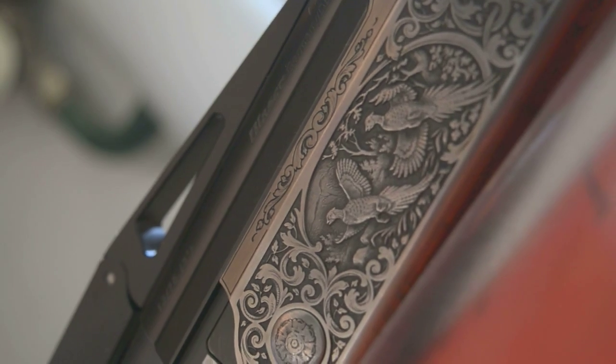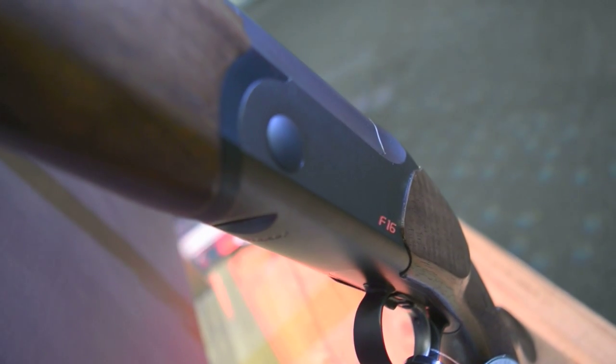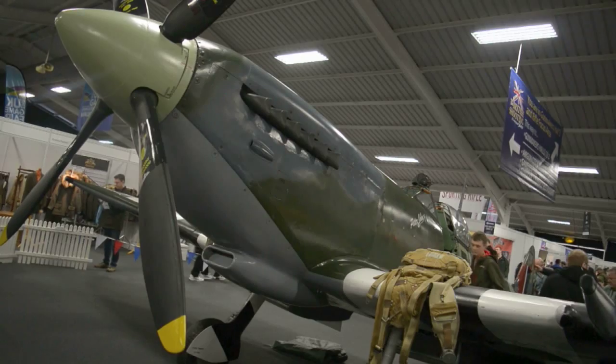The F3 is not going to be replaced by the F16. The F16 is a standalone product that's been designed from scratch. The lines are very clean, it's very minimalistic in design, but yet it's got an elegance to it that I believe will set new standards in how we look at shotguns.